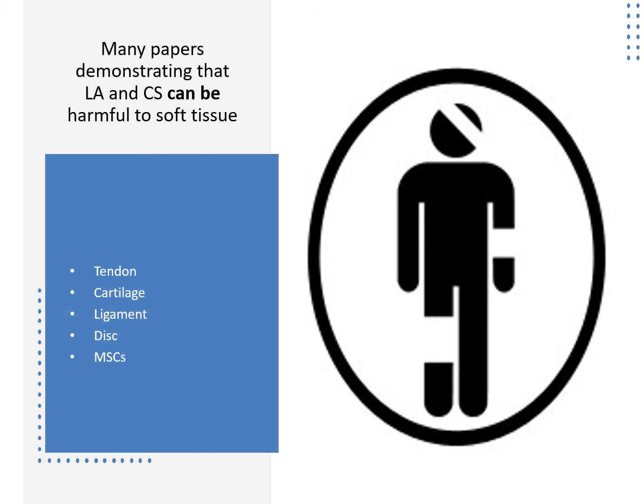There are many papers that demonstrate that local anesthetics and corticosteroids are harmful to soft tissues. They are harmful to the tenocytes in your tendons, the chondrocytes and chondroblasts in your cartilage. They're harmful to the ligaments. They're harmful to your disc. They're harmful to the MSCs inside your disc, as well as the MSCs throughout all the other soft tissues.